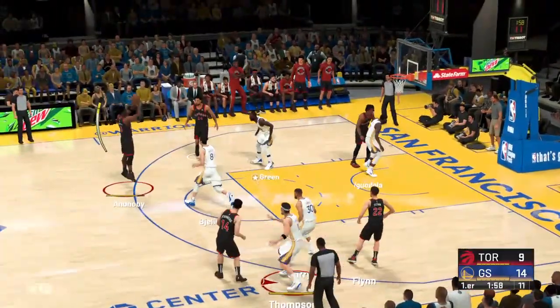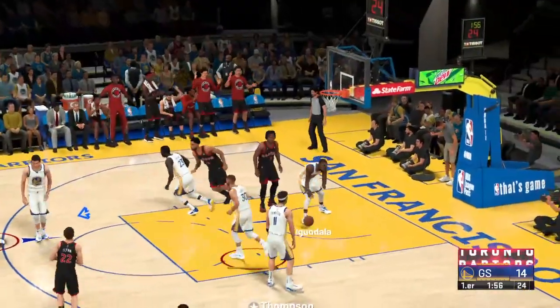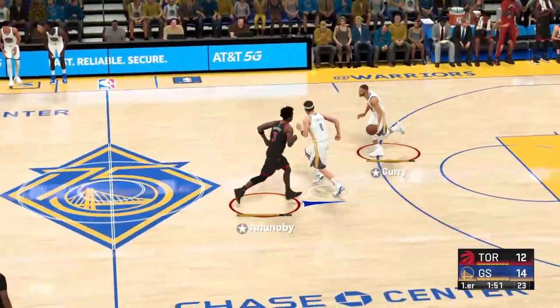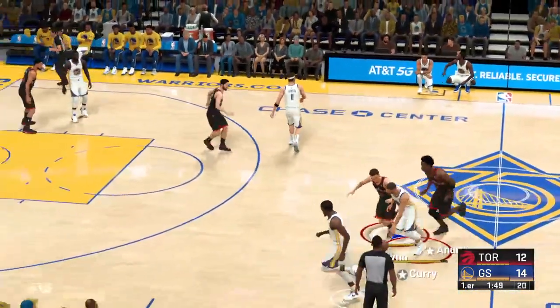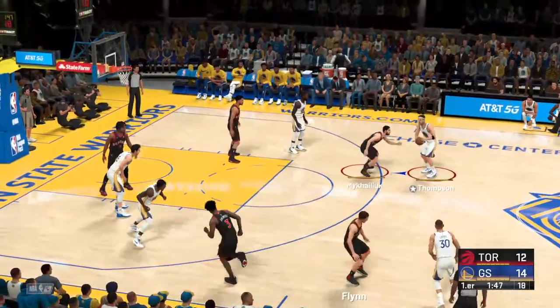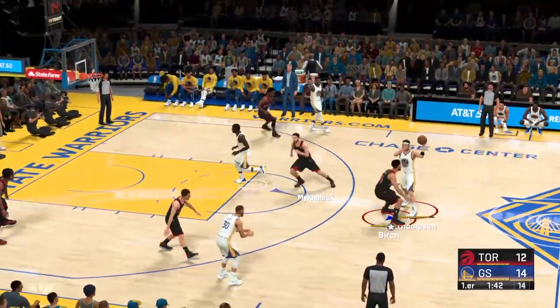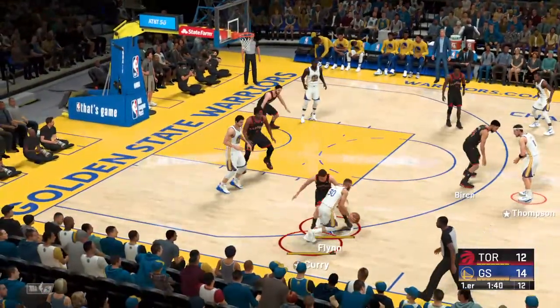Flynn against Curry. Here's Anunoby. The shot's good on the assist by Flynn. The jump shot just keeps improving from OG Anunoby. Amazing. You put in the time, you get into a nice rhythm. Here's Thompson, still getting warmed up offensively. No scoring yet from him.